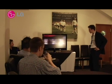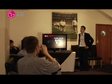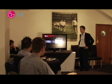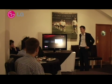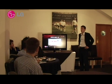Absolutely. Every single product, including the 32, will be 1080p. So it will actually be our second 32-inch Full HD TV. We've noticed a huge uplift of Full HD sales, even on the smaller screen sizes. The consumer's demanding it, so basically we've got it.